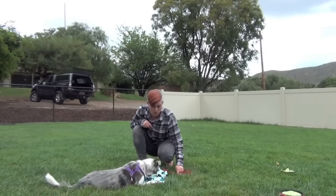On the internet, there's a lot of information about using a crate or a tether to teach your puppy not to go to the toilet inside your house, but in my opinion, it's more important to focus on teaching your puppy where you do want them to go, which is outside. So instead of confining the puppy to a crate and a leash all the time while inside, so they're not wanting to go to the toilet in the same area that they're laying, I suggest having the puppy loose and then frequently taking the puppy out.